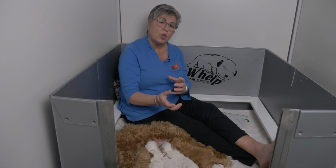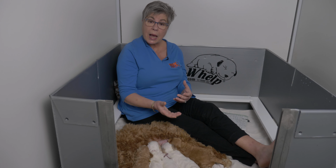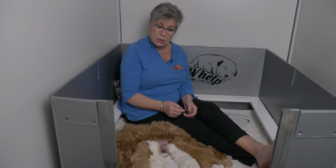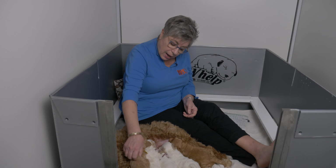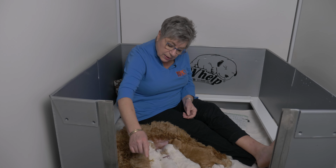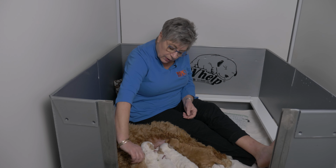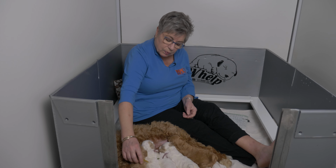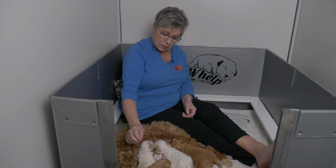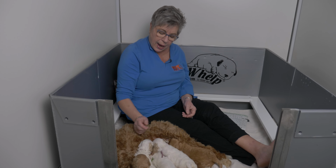We have sub-Q fluids here, which is how you rehydrate a puppy when they are dehydrated. And how do you know they're dehydrated? Well, you take their back fur here, you twist their coat, and see how that just snaps right in? This puppy is fully hydrated because his fur goes right back down. When they're dehydrated, it stays up. It takes a long time before it goes flat.